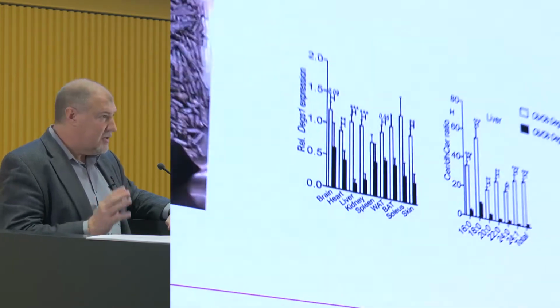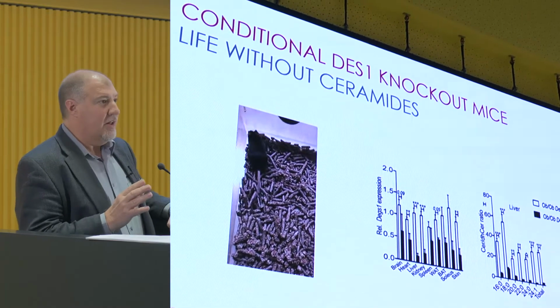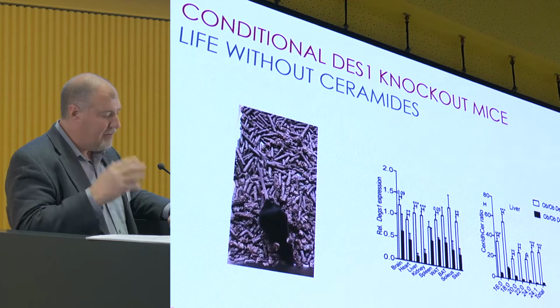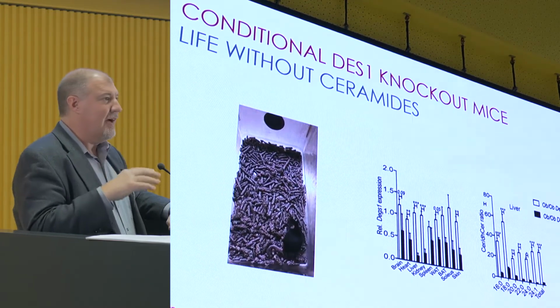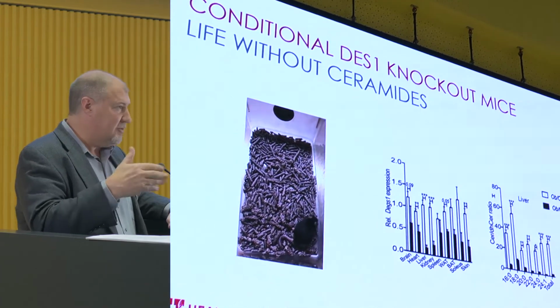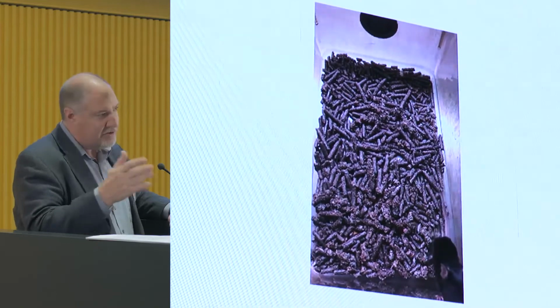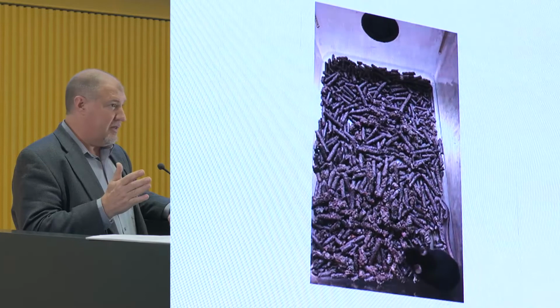So we made a mouse, and if you knock it out germline, the animal does get quite sick. It has a shaking phenotype, seems to have some neuronal problems. A lot of them die in utero. We decided to knock it out in the adult, assuming that eventually some problems would happen, but it would give us a chance to explore and have some tissues and some cells. We were shocked when there were no problems with the mouse.